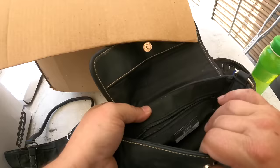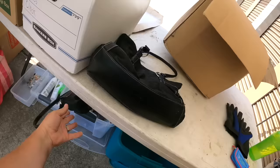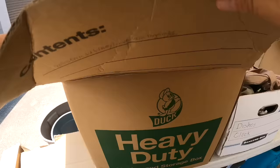9 and Company again. Has this one got some life left in it? I think it does. It needs to be cleaned, but I'll put it aside. Oh, what's this? No. Okay. I thought that was Coach for one heat-induced hazy second. Not a bad box. Not a bad box.